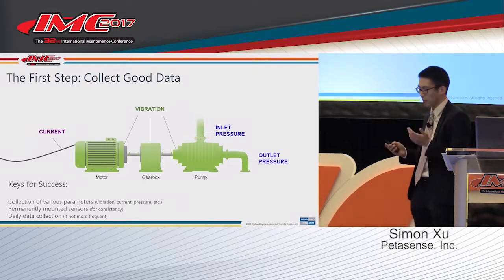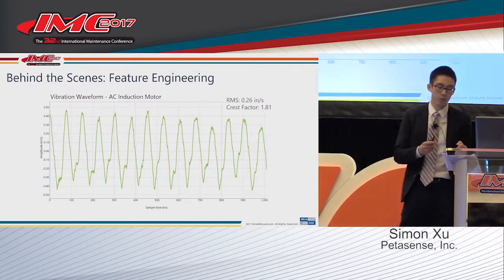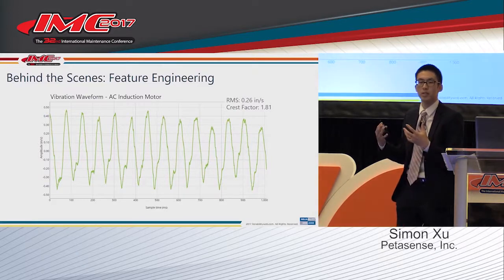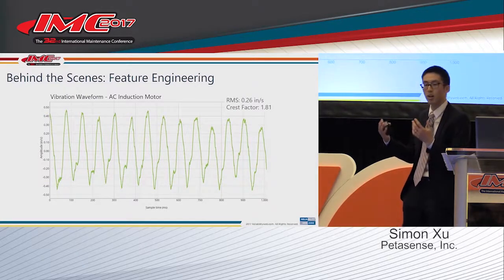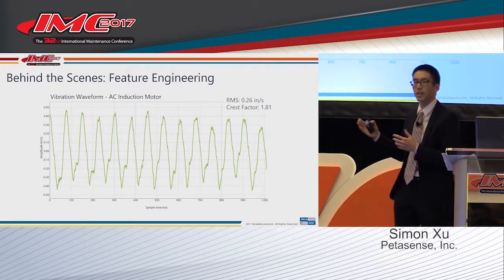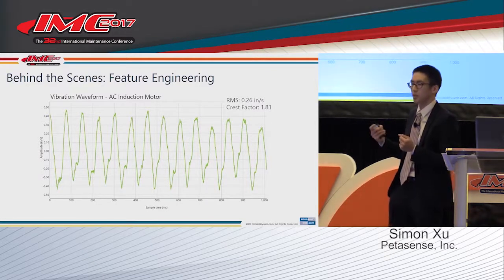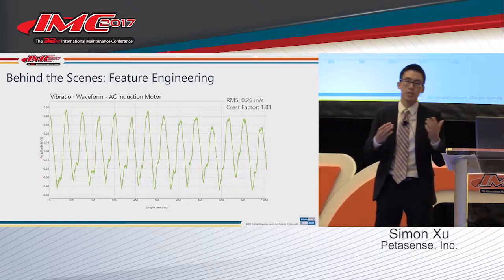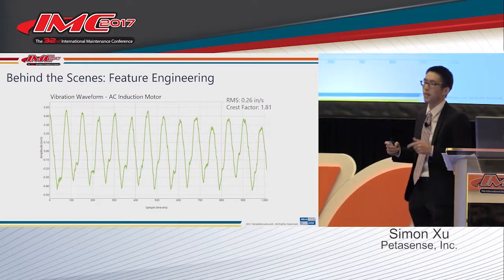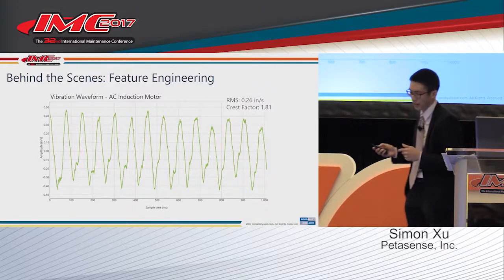So if we take a look at just vibration, for instance, this is a typical vibration waveform. And what an analyst would do is look for characteristics in that waveform, but also pull out certain characteristics, which I'm going to call features. And features are a term used in machine learning. In this case over here, maybe we could pull out the RMS, which is the root mean square, like the average vibration level. Also, you might pull out the crest factor, which shows how peaky or sharp the points on the waveform are. And both of these are features that can go into a machine learning algorithm.